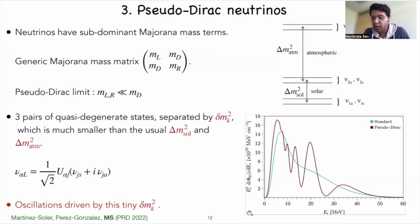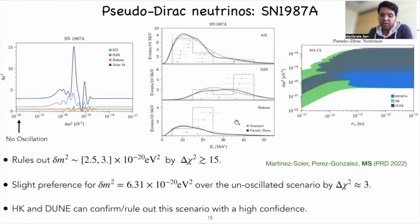So for example, out here I show a plot of the energy square times the differential spectra as a function of energy. So this is roughly what a detector would see. Energy square gives you a parameterization of the cross section, and this green line shows you what you would see in the standard case. But if you have oscillations from a pseudo-Dirac hypothesis, then you would see these large scale fluctuations in the spectra, and this can be used to put strong constraints on the value of delta m square.